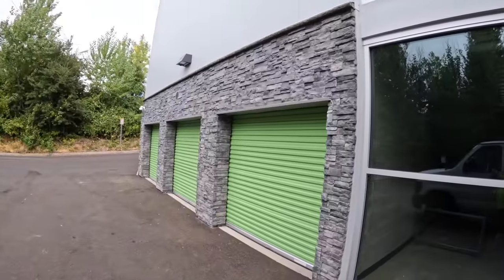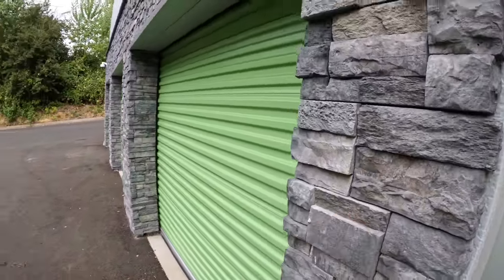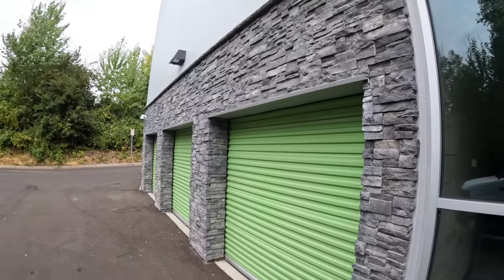Just picked up a storage unit, paid over $1,000, $1,150 for this thing. By the way, we are at the most beautiful Extra Space facility. I mean, come on, look at this, guys. They're wrapping their stuff with stone. I mean, this is one beautiful facility. So if you're not checking this bad boy out, maybe you should rent at Extra Space.